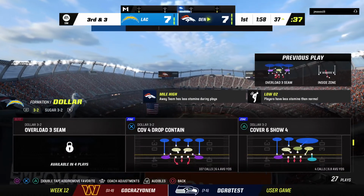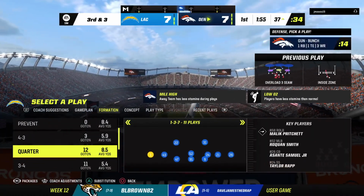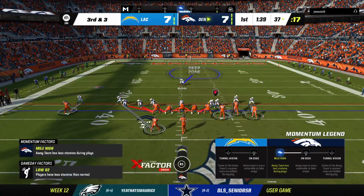They get 7 out of that, so they're left with a 3rd and 3. And there we saw one of the downsides of blitzing during a rundown, because sometimes you get out of your gaps. You don't fit the run quite as well because you're headed towards the ball carrier with abandon.